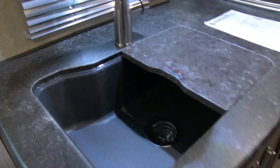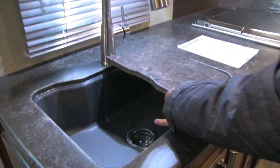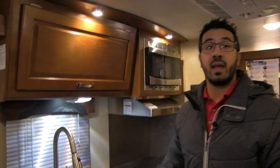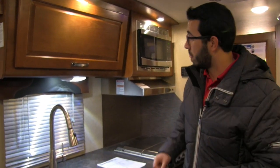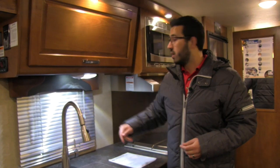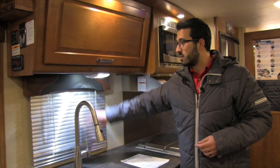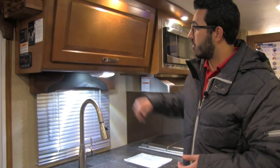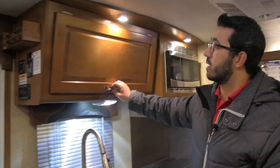If you take the sink top cover off there, you will see the large sink. I like that they've gone to these sinks in some of their bigger models. It's a nice large single bowl, makes it nice and easy to wash and rinse those dishes. Right behind that's a window. Almost have these stainless blinds here, which are cool, kind of give it a better look. Light right here up top to let in a lot of natural light.